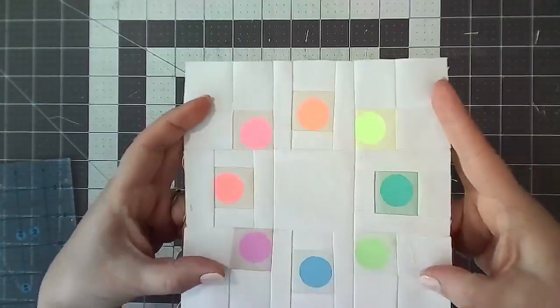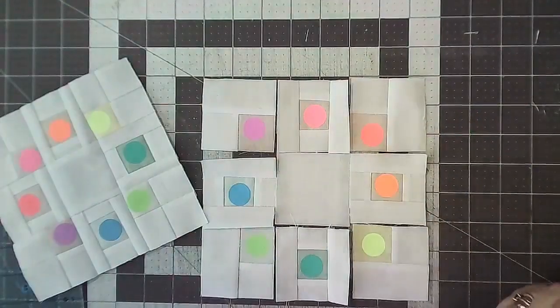Okay, so little blocks. Let's come back over here now. So little blocks, think about your scant quarter. If you can move your needle over, do so. If you can't, either use a normal foot, not a 1/4 inch, and move it.